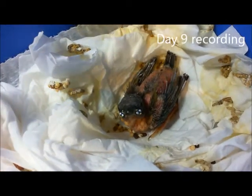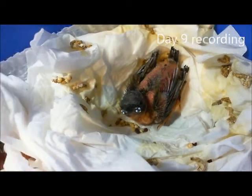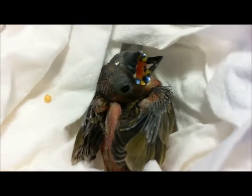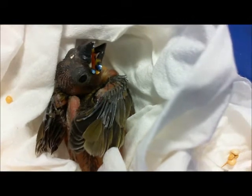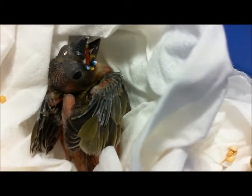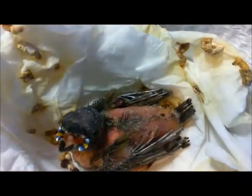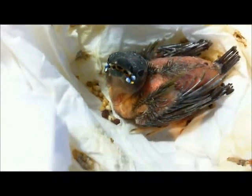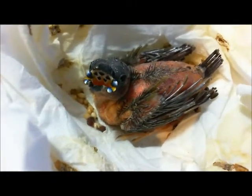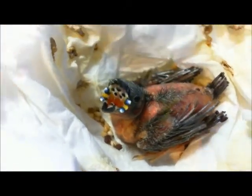Day 9, and things are progressing pretty well. They've moved into separate little nests, getting a little bit competitive with one another over food, and so they've separated off, but they seem to be progressing pretty well. This little fella, his feathers are not as well developed as the other, but they're both eating well, both coming along pretty well.